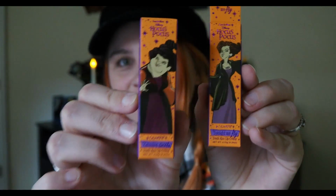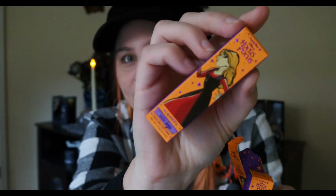So the next thing is there are three lip cremes. There's one for each witch, which is really fun, and the color kind of goes with their vibe a little bit. The Winifred one is purple, which I feel like they all kind of have purple in their outfits. And Winifred's standout color is green, but there's no green one because I think maybe they knew people are less likely to wear that on their lips. But Winifred's is a purple color, and it's called Tonight We Fly.